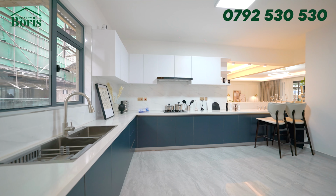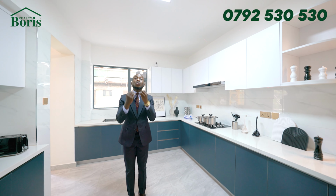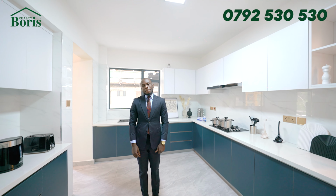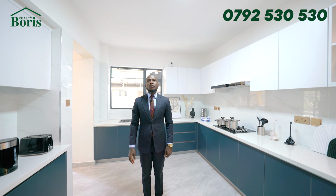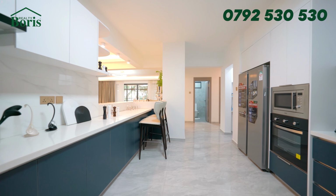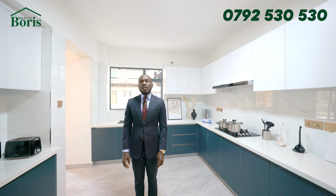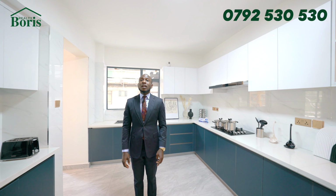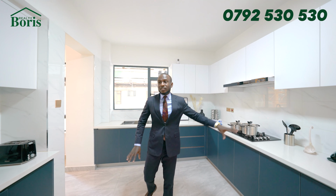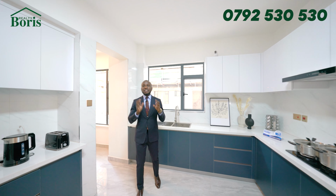Look at all these spaces down here for you to store your stuff. You can even add a small island if you want, because the kitchen is very spacious. Exactly true. And also this kind of kitchen setup where you have the sink far away, the cooker far away, the microwave and fridge far away, so that you can have multiple places where you do your work. Yes. You won't have a disturbance or confusion in the kitchen. I get you. Everything is well placed. So if you want to wash this side, cook that side, store that side, everything is well laid out in this space.